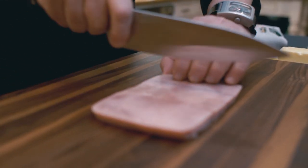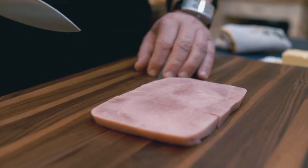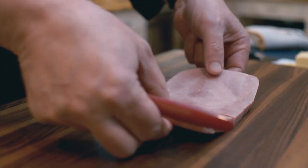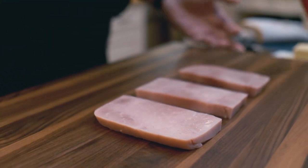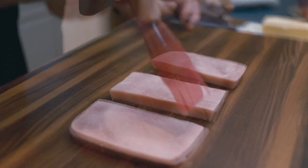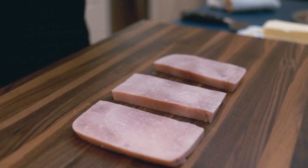I like to cut it into smaller versions. I find that a steak like this has three good portions in there. Now, let me separate them so you can see them. Now, what I like to do is I like to brush them with some softened butter. Why do I do this? What we want to do at this point is just moisten it.